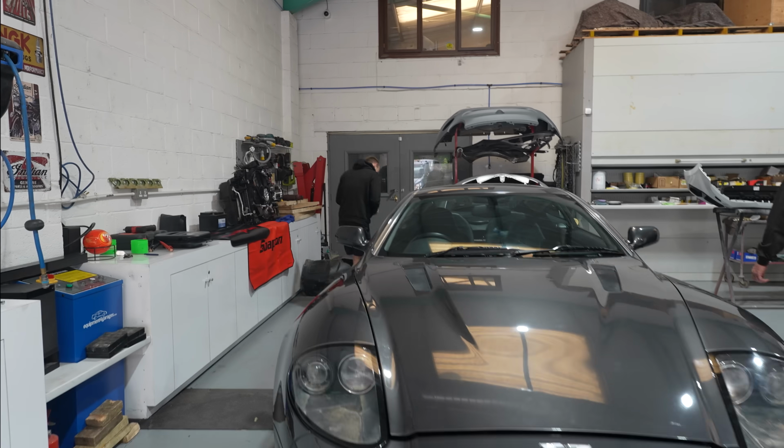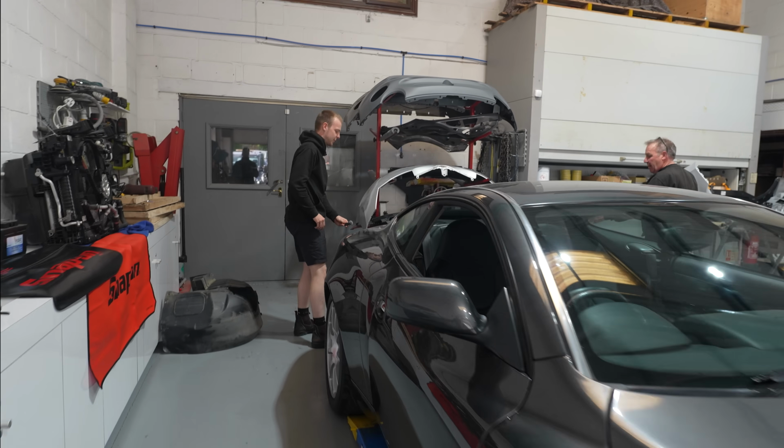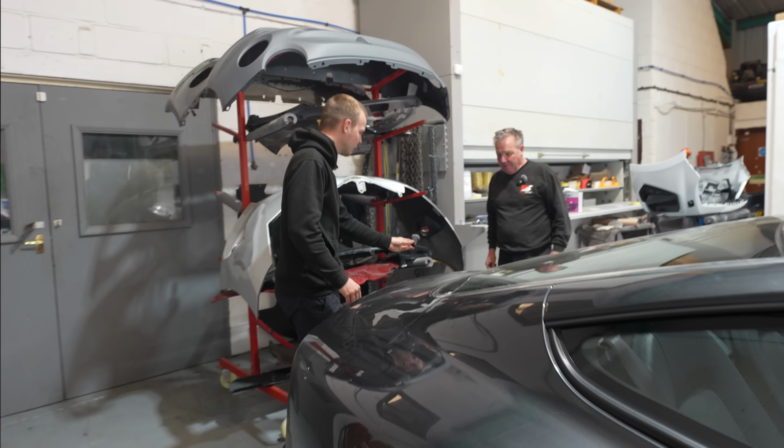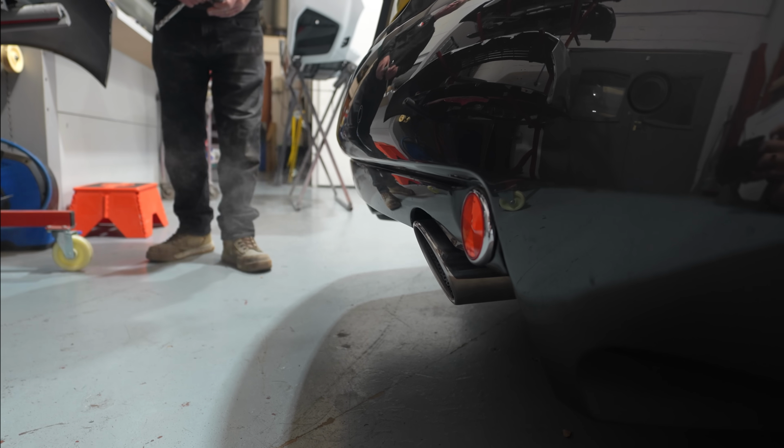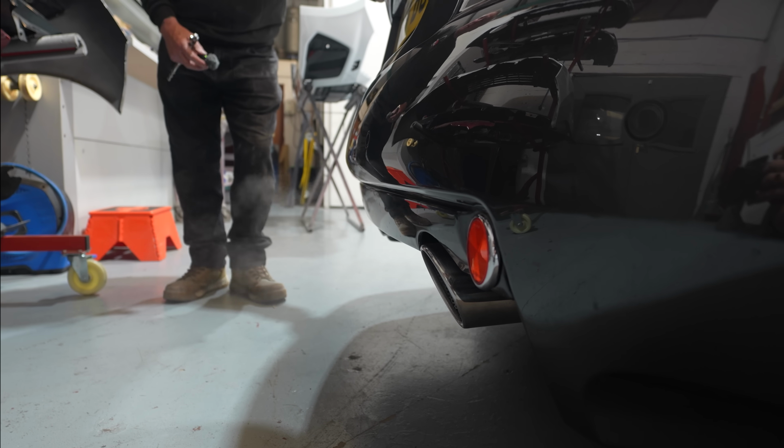Well then, it's not smoking much, is it? Look, it's obviously a little bit of smoke coming out, isn't it? Hold that microphone. Look, that's obviously where the water's in the exhaust and everything. It smells of water. It smells a bit of WD-40.